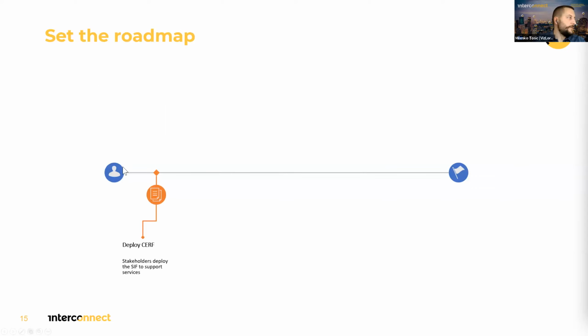So from the get-go to the finish line, first things first, when we finalize all the components and test them internally within the project, they will be available for future integrators to deploy energy apps and SERF instances in their own regions, cities, communities. So first, deploy the SERF, or the Common European Reference Framework, based on our interoperability framework.